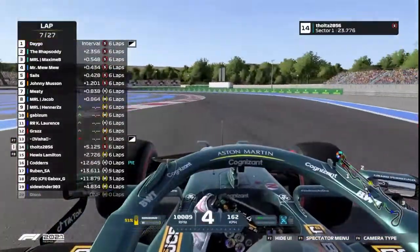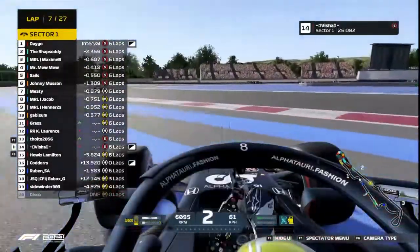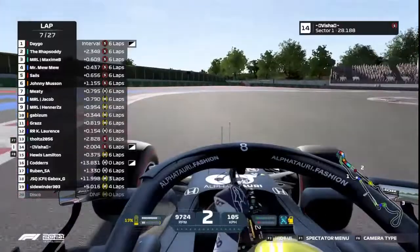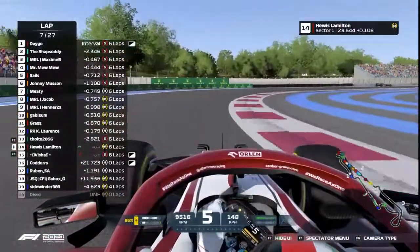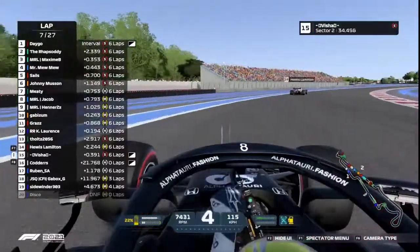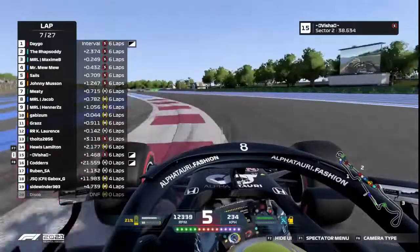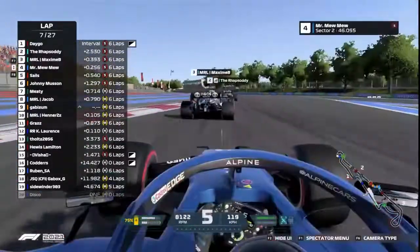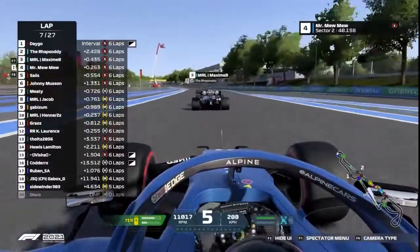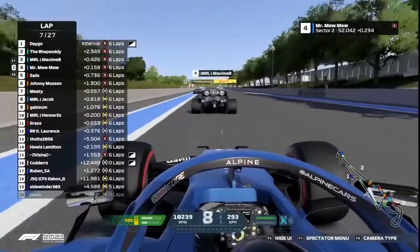Oh, and there's carnage up ahead. Visha's around. Someone else was collected in that. I'm not exactly sure who, as Hughes Lamberton gets through on Visha. Oh, Visha's tires are very hot. Yeah. Very hot, and they are dead. He is forced, I think, at this point to go to the hards. Those softs probably can't do any more laps. He's going to have to box. Mew Mew with a huge run on using the ERS.